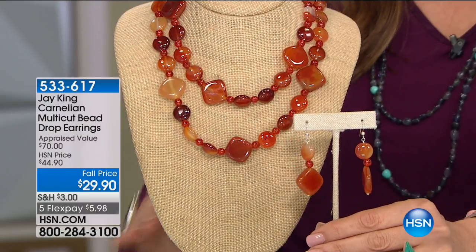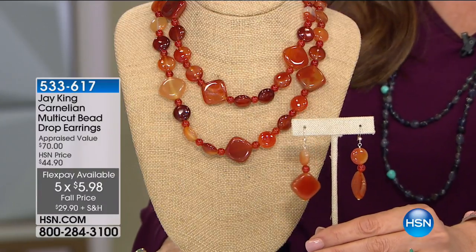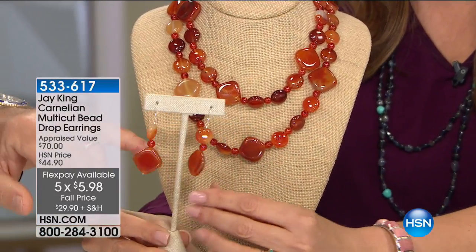They are also on 5 flex payments. Everything from Jay this visit is on 5 flex payments. It is under $6 to get these at home. I love that color right by your face. And you look at the thing with these, they go back. They were made perfect. They were cut from the same lot.